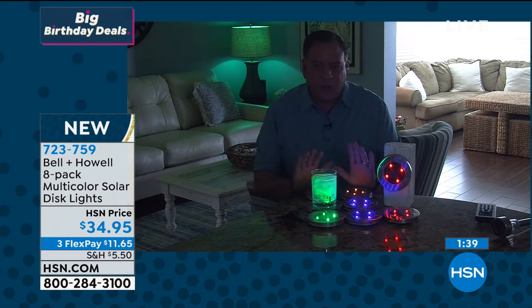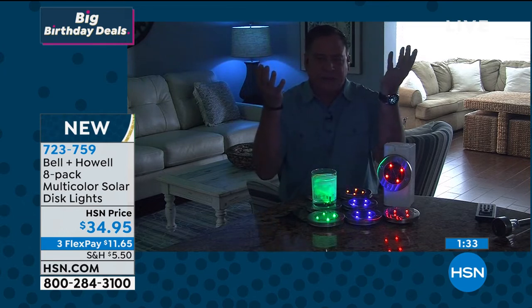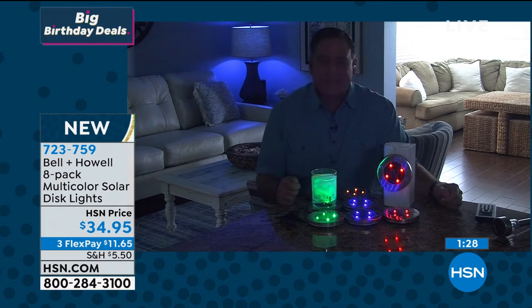These beautiful, colorful lights that are here, they're putting out a lot of light. I mean, they really do. And just look at the glass right here, the way that's all lit up straight on through the ice cubes and everything. It looks absolutely spectacular. Yeah, I love that. I definitely have to do that. Yeah, that's so much fun.